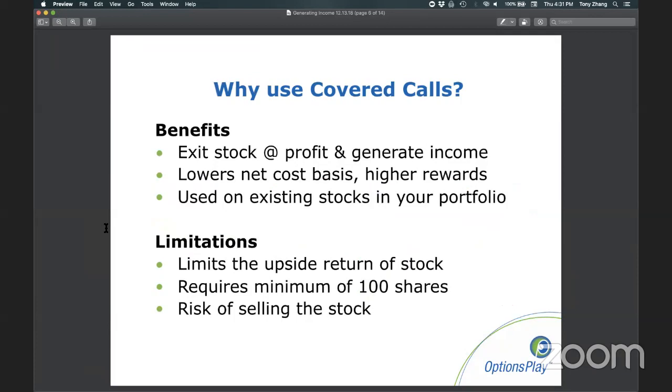So why should you sell covered calls? Number one, like I said, the best way to think about this is exiting your stock at a profit, but generating some income to do so. You're putting a limit order to sell your stock at a higher price, at a profit, and generating some income by placing that order. Now, what this does is lower the net cost basis of your stock. We reduce your risk by lowering your cost basis on the stock, which also translates into higher rewards when it does hit your take profit prices.